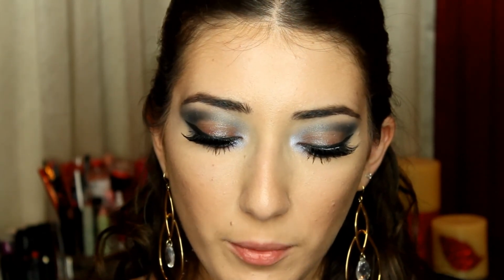I have this really old Lancome lip liner. It's in the color Bronzelle, I think. It's kind of like a brown. Yeah, and I've never worn any kind of like brown lipsticks, but I feel like they're kind of in style right now. I'm just gonna line my lips with this lip liner and fill them in.